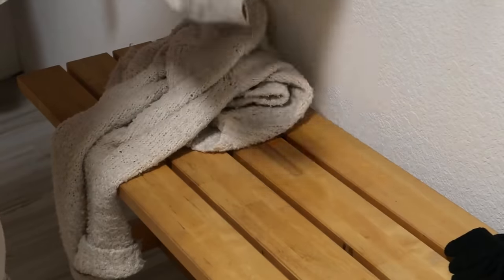And I got these soap holders as I was doing the errands yesterday. I think this is going to be very handy.